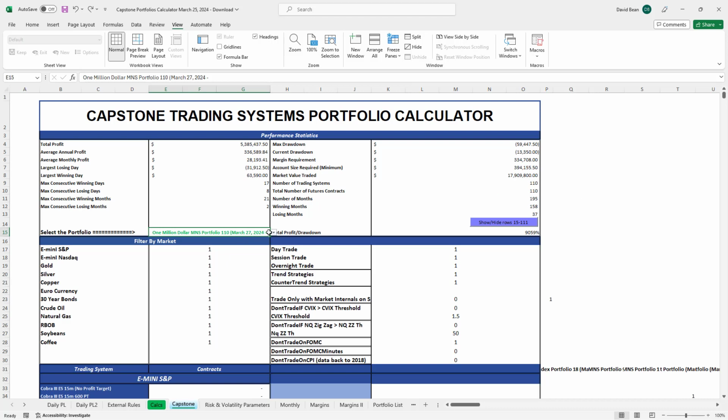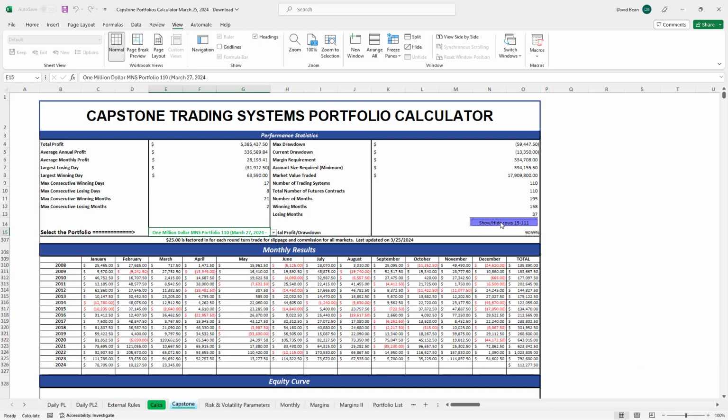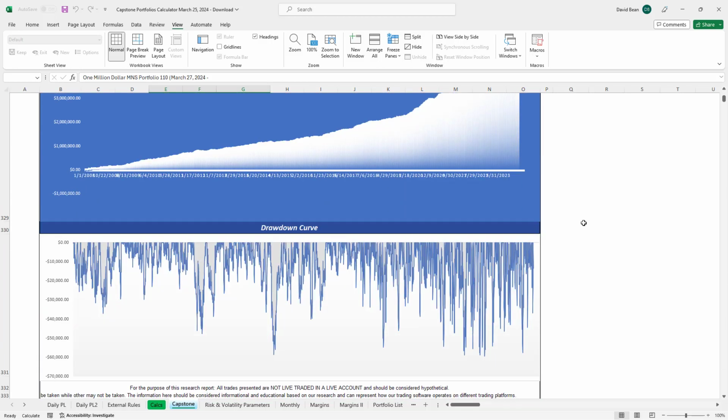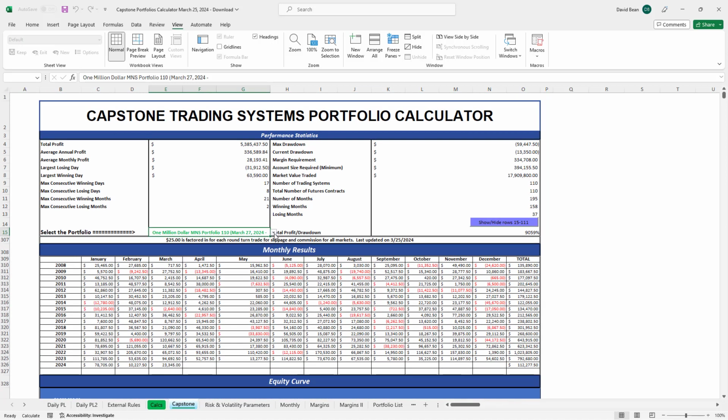And let's look specifically at crude oil. I'm going to collapse this. This is our portfolio calculator updated through Thursday, March 28th for the entire month. March 28th was the last trading day of March, and so full Q1 information is loaded into this setup. And this is the equity curve for this portfolio. It includes this strategy. It includes the $1 million M&S.